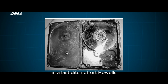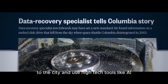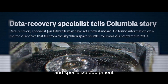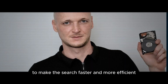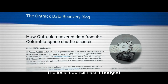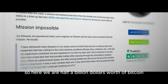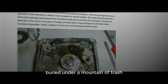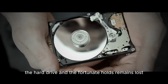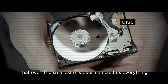In a last-ditch effort, Howells even offered to donate a portion of the recovered Bitcoin to the city and use high-tech tools like AI and specialized equipment to make the search faster and more efficient. But even with millions at stake, the local council hasn't budged. So here we are, $500 million worth of Bitcoin buried under a mountain of trash. The hard drive and the fortune it holds remains lost. A painful reminder that even the smallest mistakes can cost us everything.